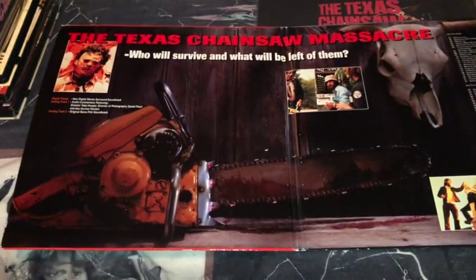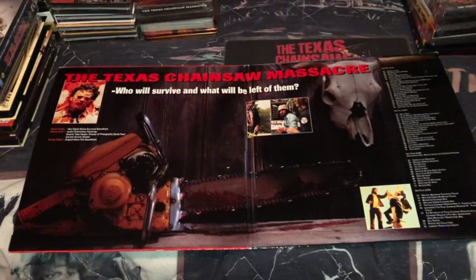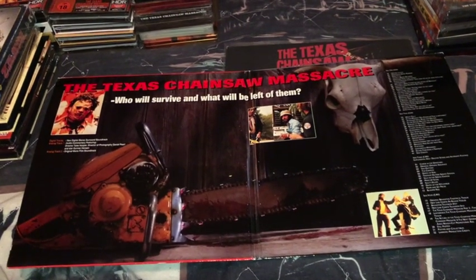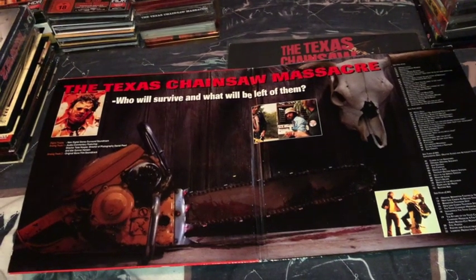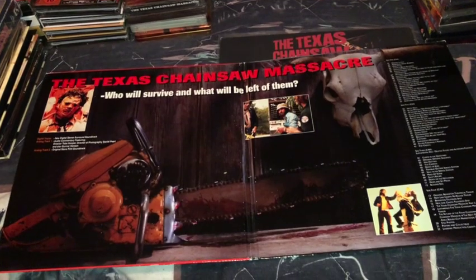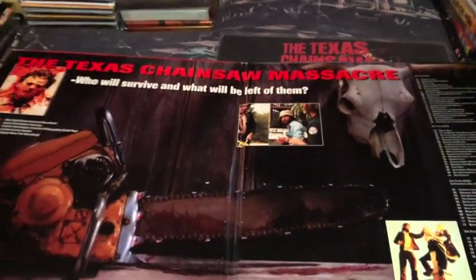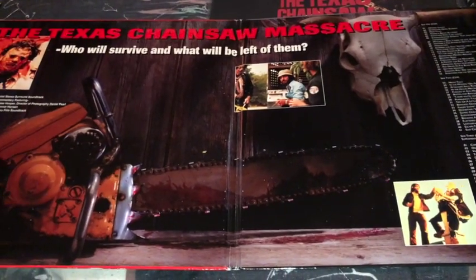You can see, I'll try to pan back so you can kind of get that whole effect there. You got Leatherface in the upper left, you got the Saw's family. Well, that doesn't come in until part 3, I think, but you got the Saw there, and at some point I would like to get a replica of the original Saw.